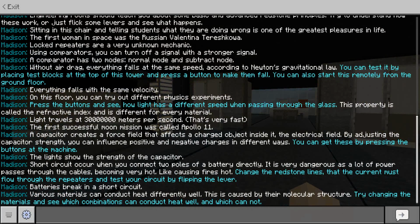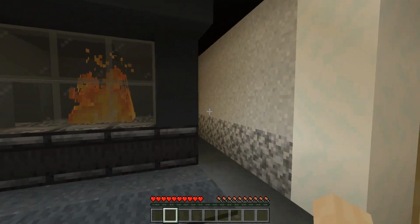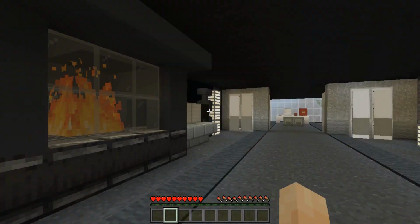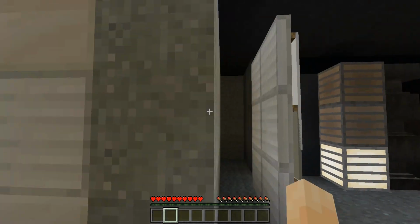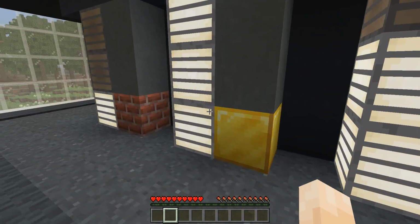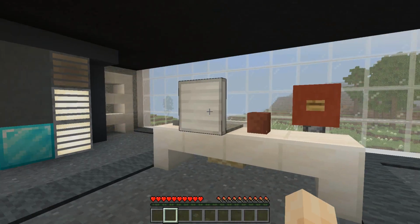Various materials can conduct heat differently well. This is caused by their molecular structure. Try changing the materials and see which combinations can conduct heat well and which cannot. Wait, how do I do that? There's gotta be a button somewhere, right? There's a button. That's a gold block. Usually those mean something. And that's diamond.